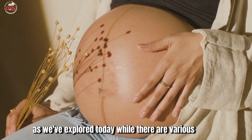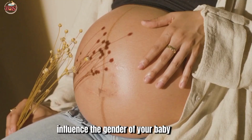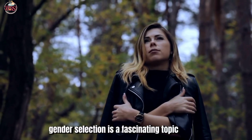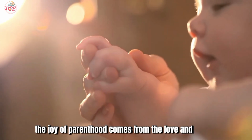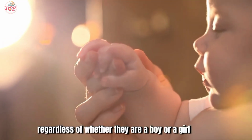As we've explored today, while there are various methods and theories about how to influence the gender of your baby, the most important thing is to focus on having a healthy pregnancy. Gender selection is a fascinating topic, but it's essential to approach it with an open mind and realistic expectations. The joy of parenthood comes from the love and connection you build with your child, regardless of whether they are a boy or a girl.